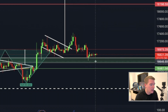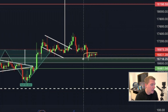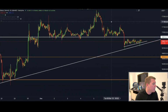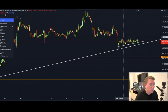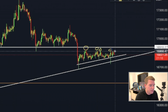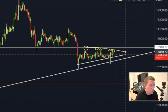You can make it out a little bit already on this 4 hourly chart when we are looking at these candle formations. But I'm going to show it to you on a 30 minutes chart. Here on the 30 minutes chart, what we can see is a lot of wicks to the upside trying to get close to 16,900. But as you can see, there is a trend already to the downside.